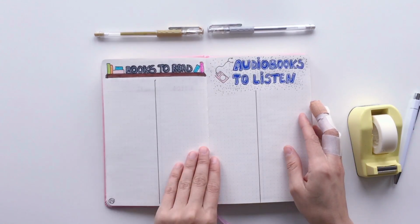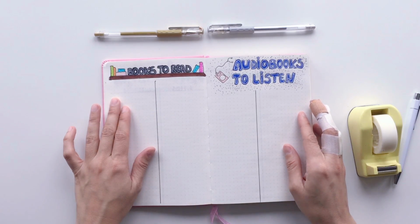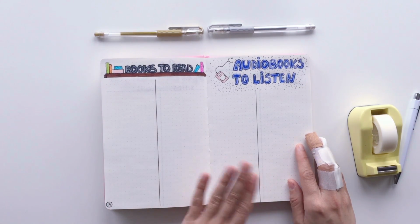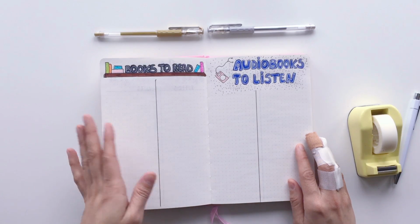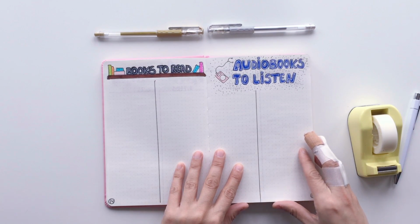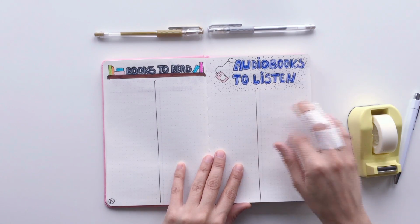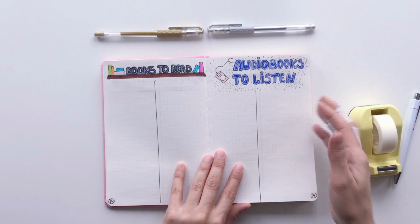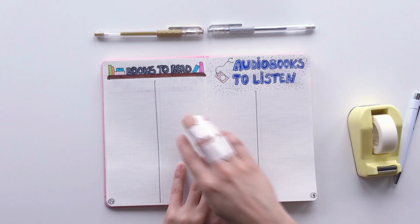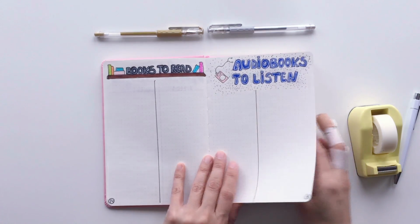My next pages are for the books I want to read and the audiobooks I want to listen to. It makes sense to me to keep them separate, because it's not the same experience when you read a book and when you listen to one. Even though I've been listening to a lot of audiobooks lately, especially when I'm working, I like to keep track of both of them.